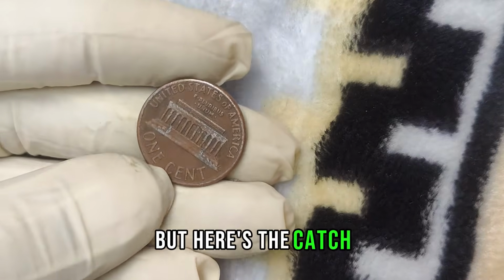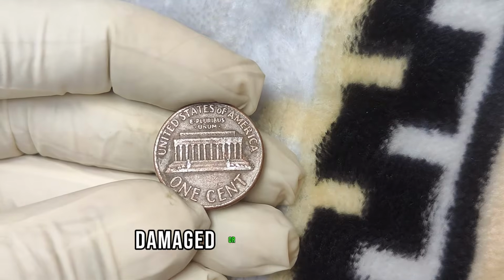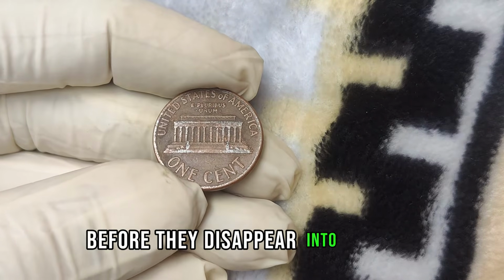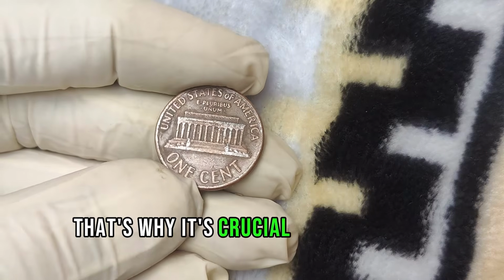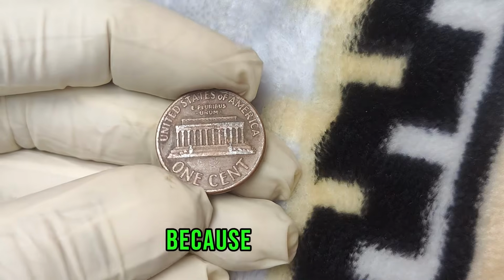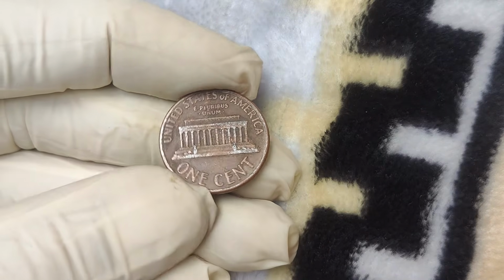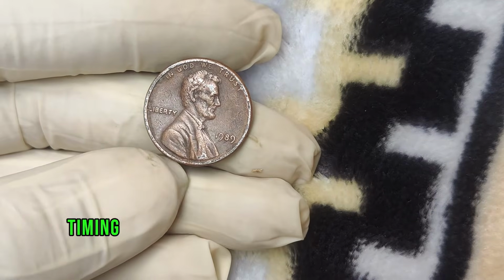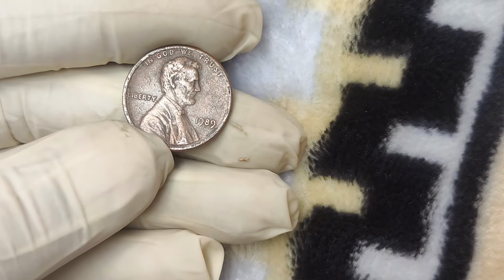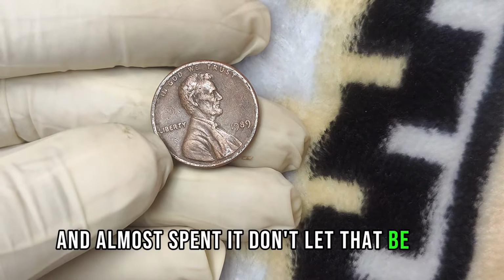But here's the catch. Every day, more of these coins are being cleaned, damaged, or lost forever. Collectors are racing to find them before they disappear into history. That's why it's crucial to check your collection now, while the market is red hot. Because the 1989 mint mark penny is more than just a coin. It's a story of luck, timing, and the American dream pressed into copper. Think about it. Someone out there once looked at that same penny and almost spent it. Don't let that be you.